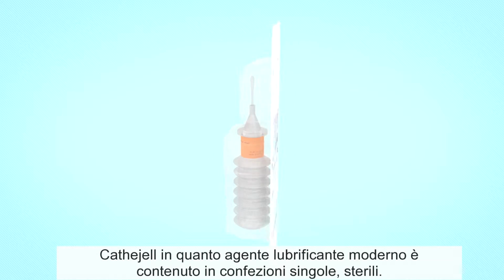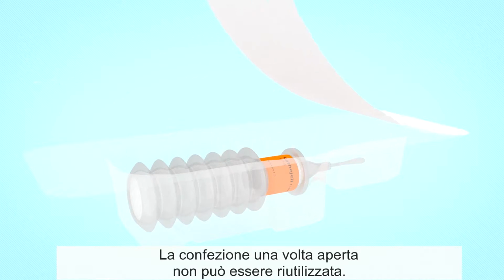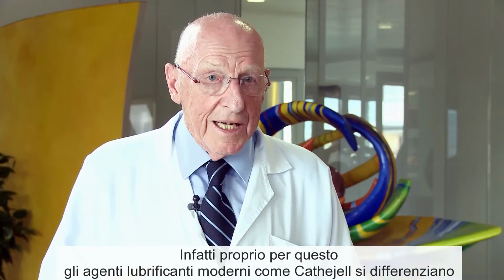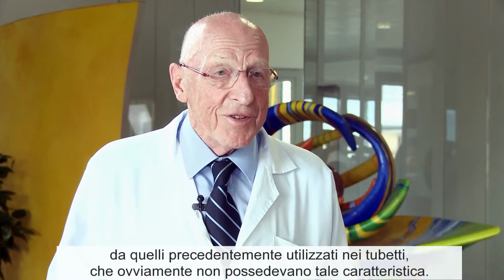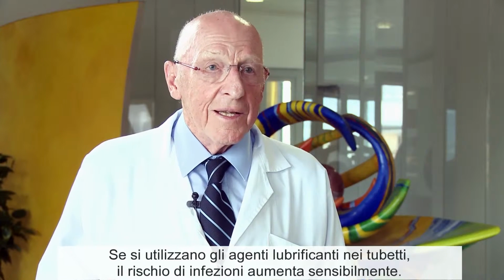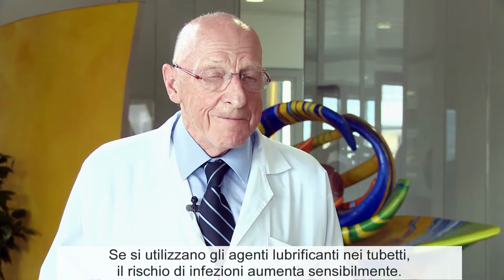As a modern lubricant, Cathejell is packaged in sterile, disposable packaging. This means that once opened, the packaging should not be reused. This distinguishes modern lubricants such as Cathejell from former lubricant tubes, which of course did not have this characteristic. If those lubricant tubes are used, the risk of infection can significantly increase.